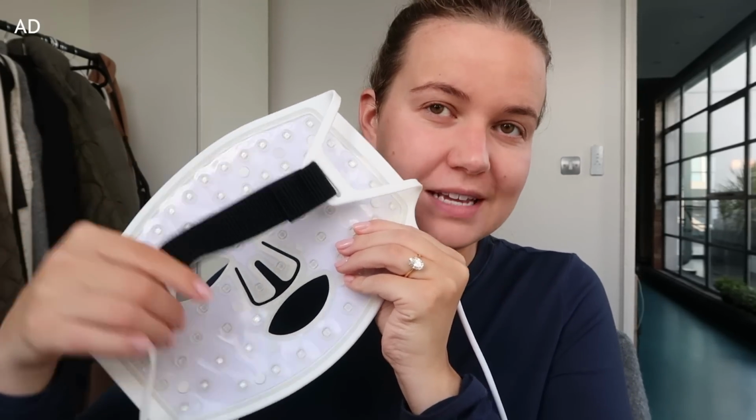And now that my skin is completely cleansed, I'm going to use my Current Body mask. So the mask comes with this strap at the back, so you don't hold it on your face. And there are 132 lights here. It's mobile, which means this is how you turn it on, and it's not connected to anything, so you can walk around, do your normal tasks. I personally use it as an excuse to lie down for 10 minutes. This will turn off after 10 minutes as well, so you don't need to time it or anything.